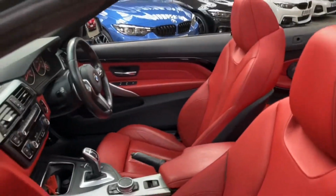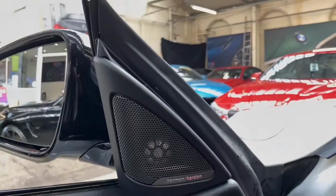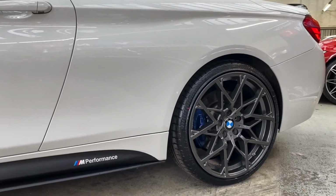It does of course have the superb 8-speed sports automatic gearbox. We've also got that fantastic sophisticated xDrive. You can see there, of course, again, part of the Plus pack, you get Harman Kardon. Moving round towards the rear of the car, again, showing you off those brand new alloys. They really look very well against this Alpine White.